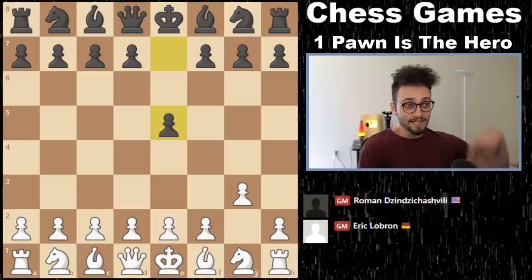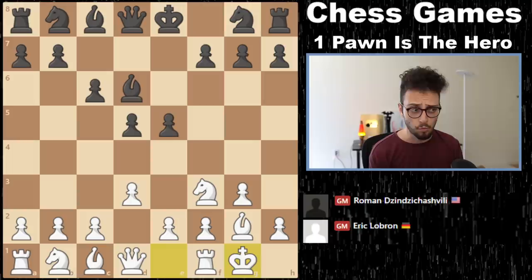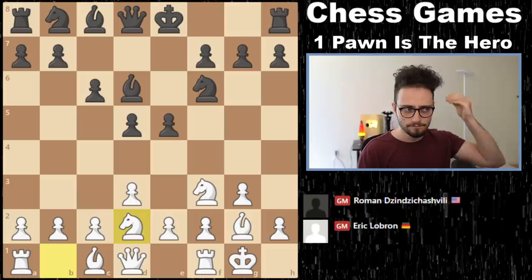E5, Bishop G2. This is a very non-committal system by White, who chooses to just give Black the center completely and opt for this setup with Knight F3 and castles. And essentially, White is playing the King's Indian or Pirc setup, but with the white side. So Knight F6, Knight D2, castles, E4. This is what White does.